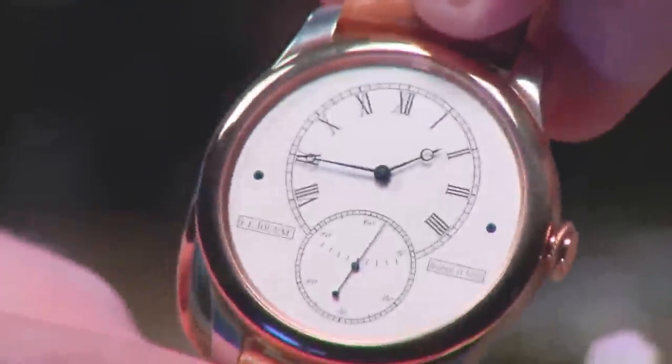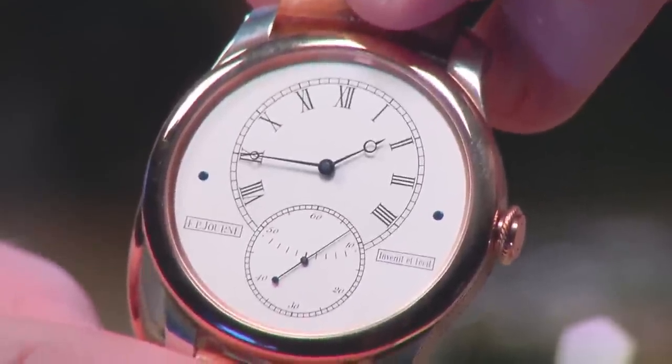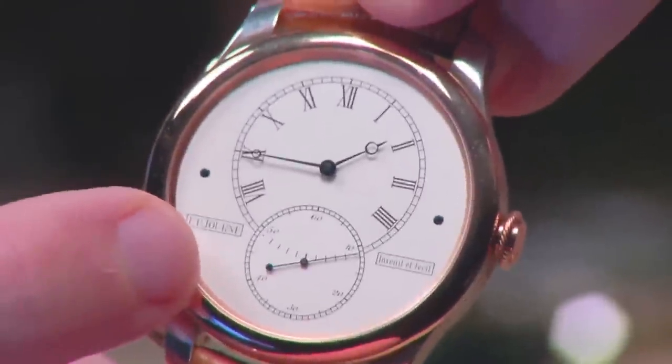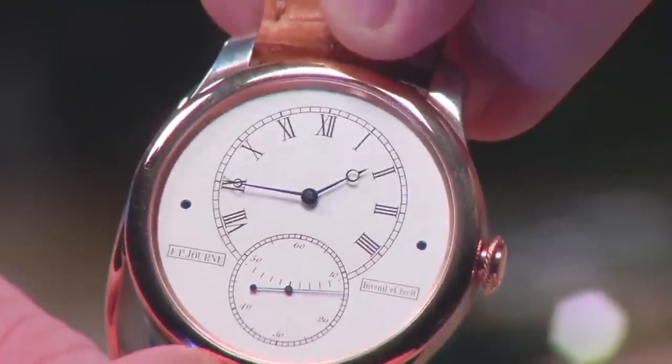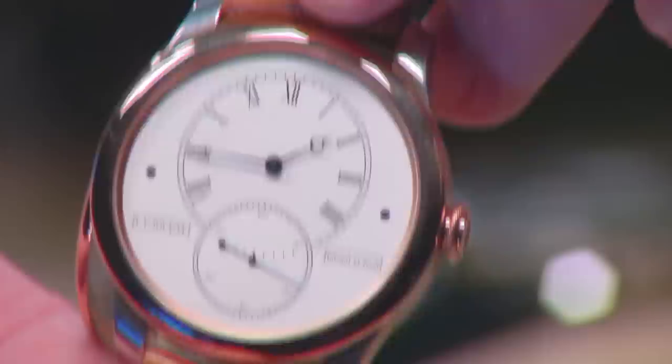There were 99 made. The dial recaps the design of F.P. Journe's original watch, his 1983 pocket watch, the first watch he made himself. And you can see some of his modern styling features, such as the bolts on the dial side, but this is strictly traditional, as Journe based his own watches in that era after the designs of Breguet.